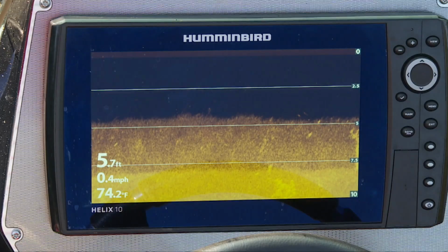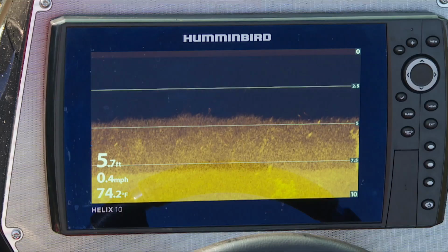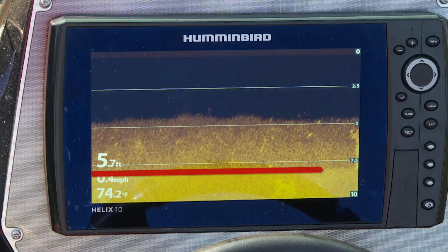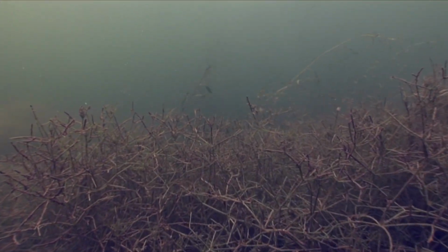This is how starry stonewort appears on down imaging. It grows so dense that you get a bottom reading from the top of the mat at 5 feet. The true bottom on the screen is actually over 8 feet. What's concerning is its density makes the starry stonewort extremely difficult to control.